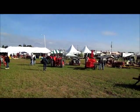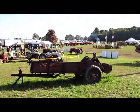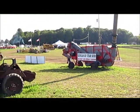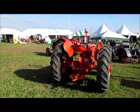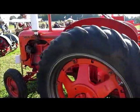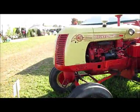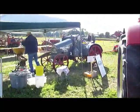Got some more tractors there we'll go have a look at. There's the Cockshut manure spreader from the Cookstown show. Then you have here also that slipper I showed you before. There's the sign on the side that proves it. Alright, we got a DC4 Case here. We got a Cockshut 50 Deluxe. Here's a nice International 816.